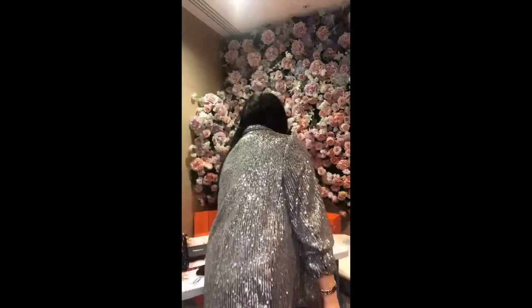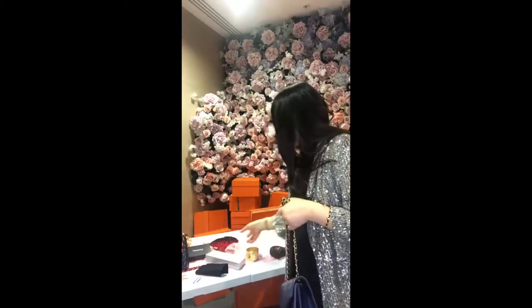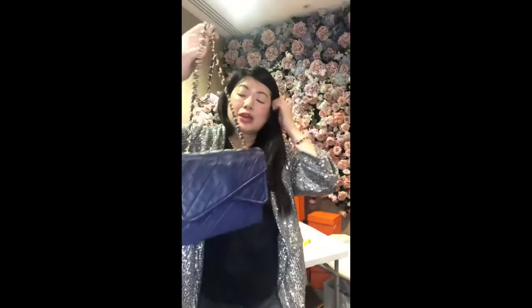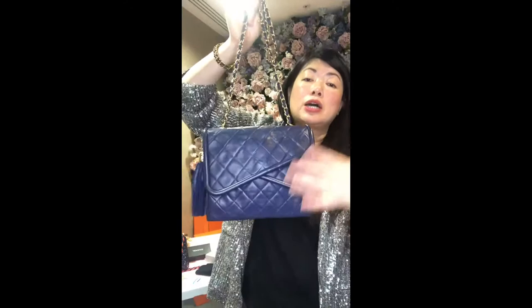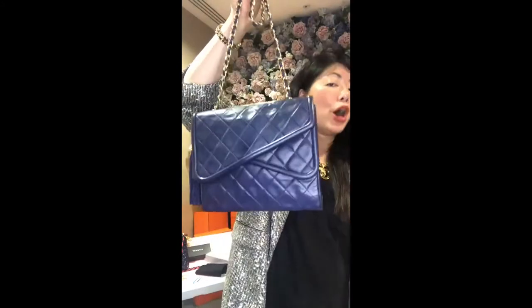Now, another great bag. Let me give both a love and a star. I just love this because anything colored Chanel is amazing. This is like a double opening sort of envelope style bag, and this is almost like Quality Street purple.